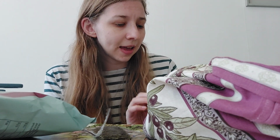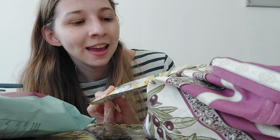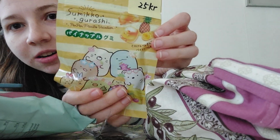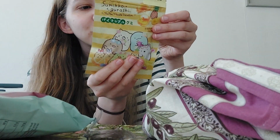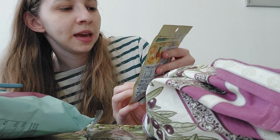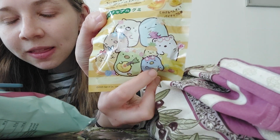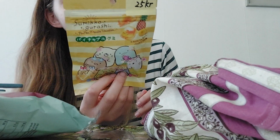So instead I saw this, which was really cute. I guess they're pineapple pieces, like pineapple jellies. And the jellies look like little people, or little creatures. Sumikko Gurashi, Pen Pen Fruits Vacation. And Pen Pen is, I guess, a penguin. This penguin, Pen Pen, goes on a fruits vacation.